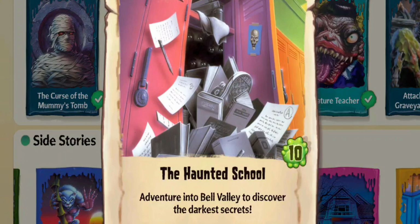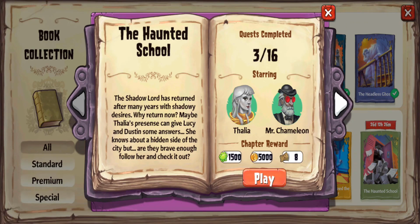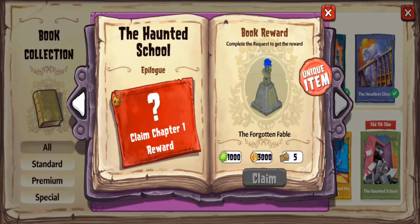The Haunted School. Adventure into Bell Valley to discover the darkest secrets. The Shadow Lord has returned after many years with shadowy desires. Why return now? Maybe Thalia's presence can give Lucy and Dustin some answers. She knows about the hidden side of the city, but are they brave enough to follow her and check it out? So that's the story to the Haunted School blurb.